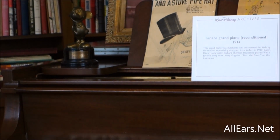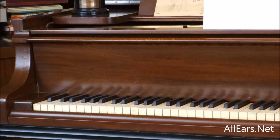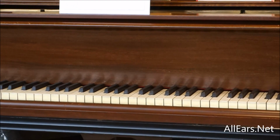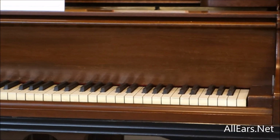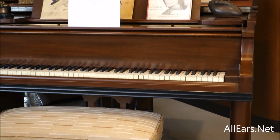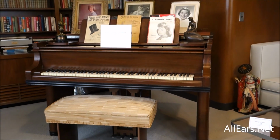And as Dave said in the movie, Richard Sherman used to come up here quite often. He and Bob would come up and they would play for Walt. Sometimes, when they were showing him a new tune they'd created, and sometimes just to make him feel good and play for him on Friday evening or something just for fun.